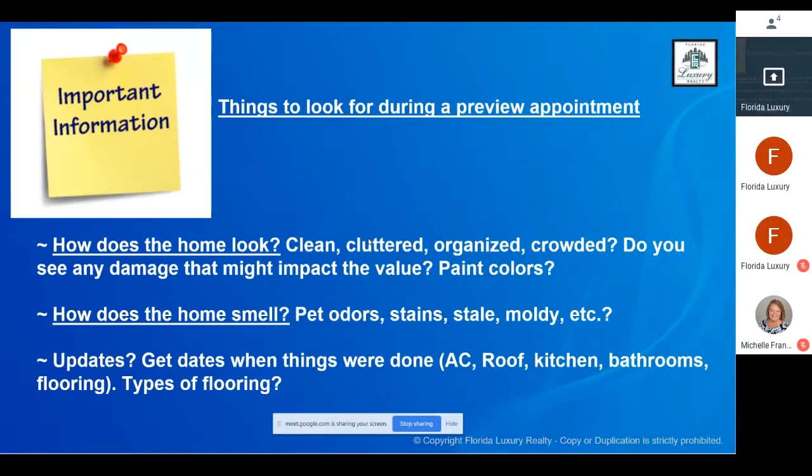Are there any updates? You want to try and get the dates for when things were done. The AC, the roof, has the kitchen been updated? Any of the bathrooms been updated? When was the flooring done? What are the types of flooring? Because the number one question you'll get when you have a listing is, what is the age of the AC and the roof? Every single listing, a buyer's going to ask, what's the age of the AC and the roof?